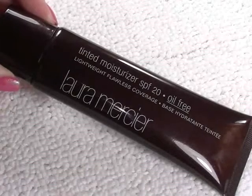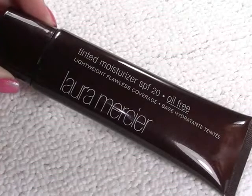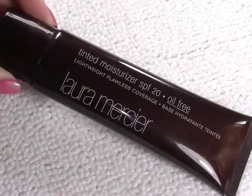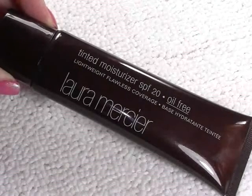Another point that I think is making me like it so much, and this is probably the stupidest thing and definitely not a reason just to go out and buy it, but the scent of it is like suntan lotion, so it really makes me feel summery when I apply it in the morning.